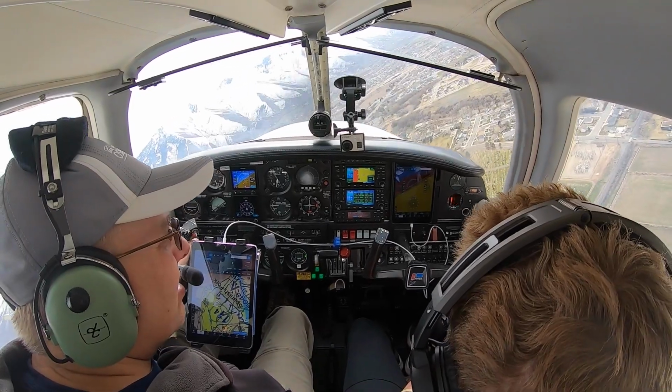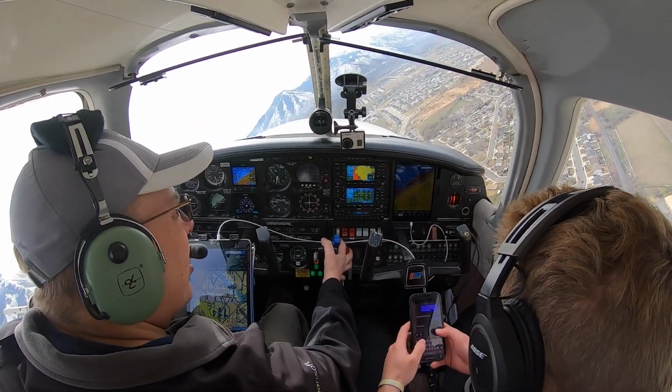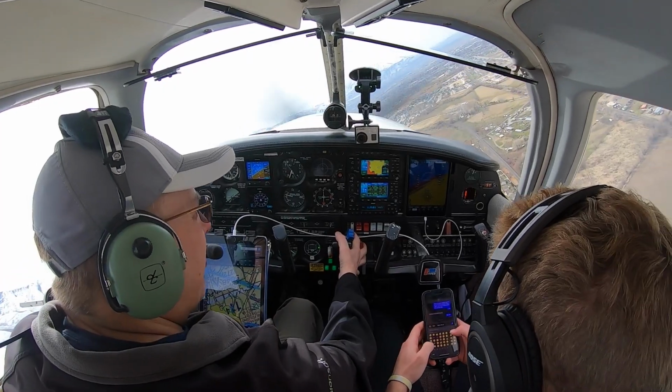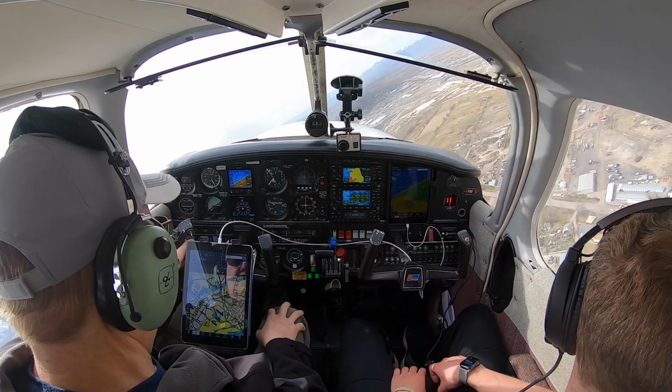Spanish Fork traffic, Cap 4302 on final for touch and go, runway 12. Spanish Fork traffic, Arrow 2 Mike Charlie is going to enter a 45 for left traffic 12, full stop. Spanish Fork traffic, Papa, clear runway 12.